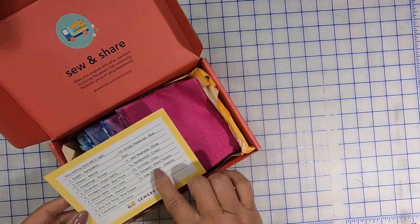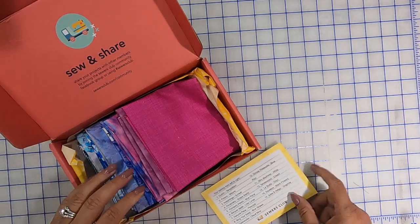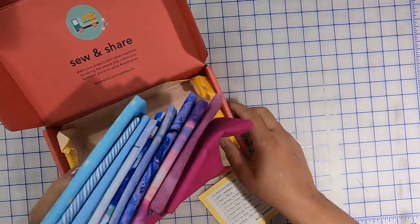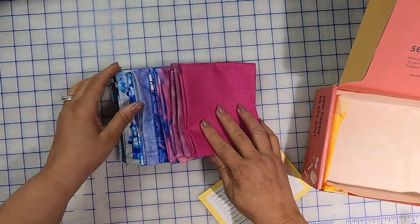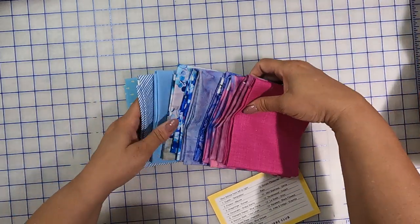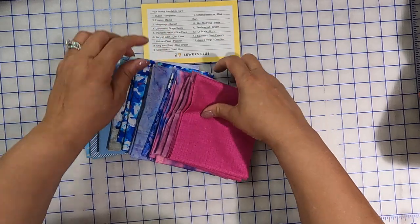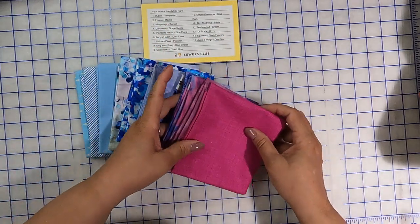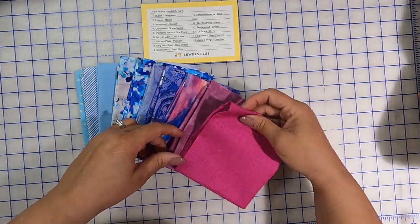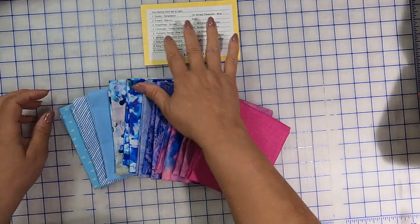What they always do is give you this card that explains left to right what the fabrics are. So in addition to curating a really pretty box, and they all go together, they might not be from the same line. In fact, more likely they're not. And if you want to know what it is to get more, that's what this is. It's really a truly good sampler of different things.